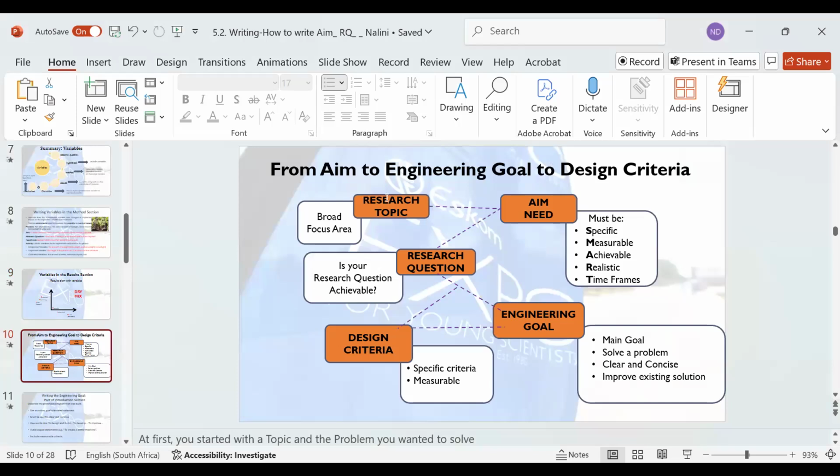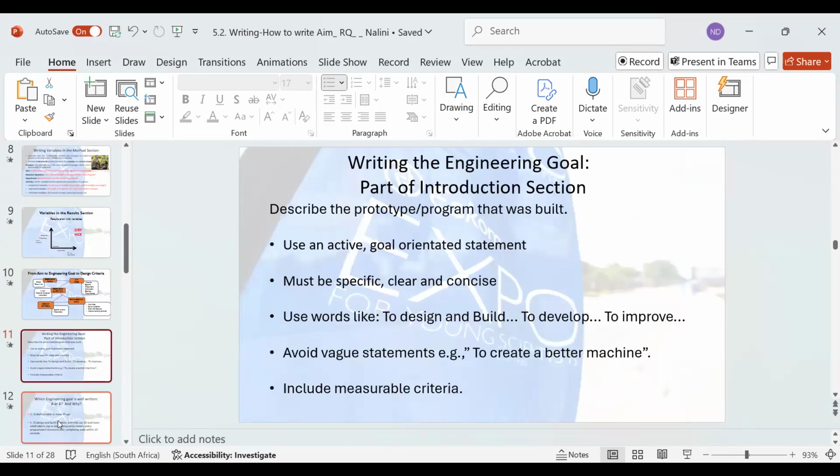So engineering, you can see aim is the same, research question. Now we got an engineering goal that's linked to the research question and the aim, and we got the design criteria. The engineering goal is the broad goal that you want to achieve with the project. What solution are you proposing? But the design criteria is the specific aspects of the prototype that you're going to be testing. You're going to build and you're going to test it.